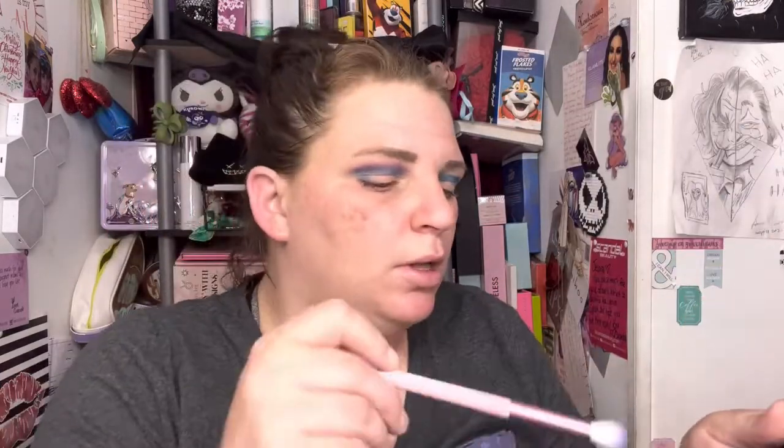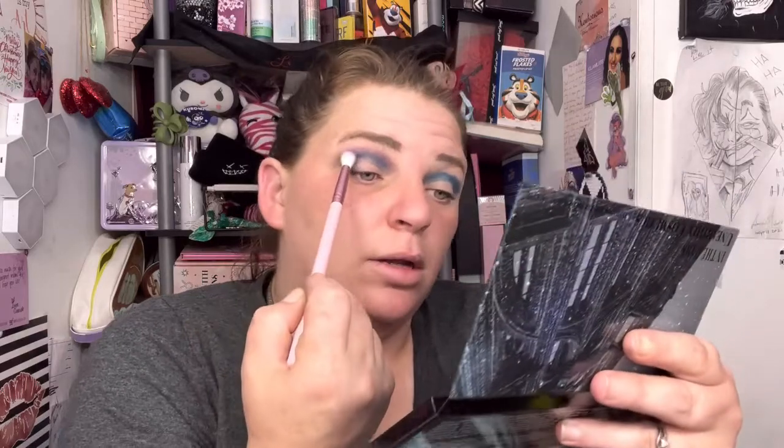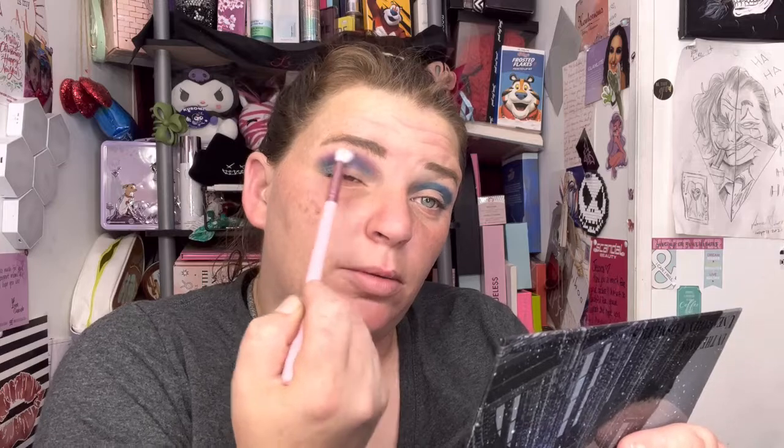But I kind of just want to stick to this palette in case you've never tried her shadows and you want to go in and just grab one palette. I want to be able to tell you exactly what this palette does for you. So I do try my hardest not to grab from any other shadows when I'm doing a review.